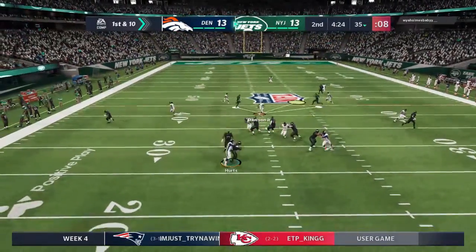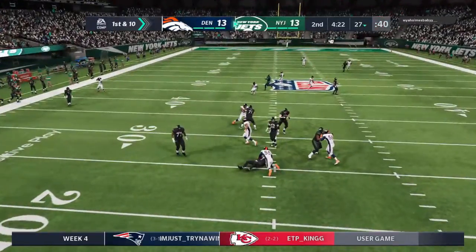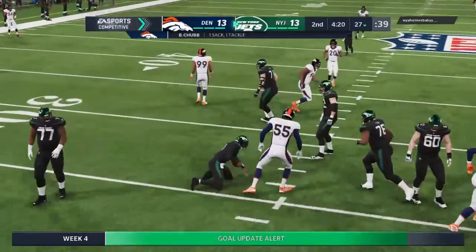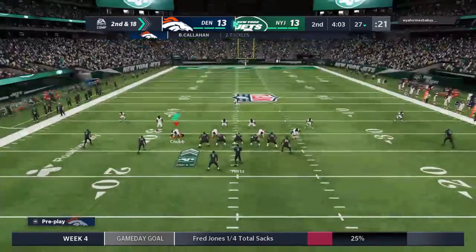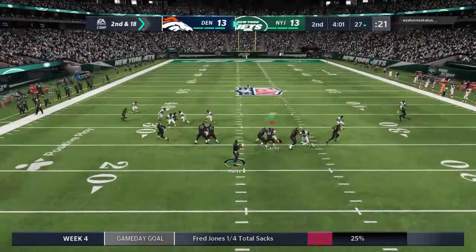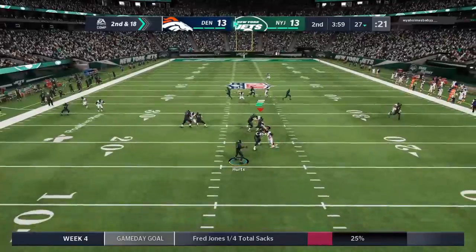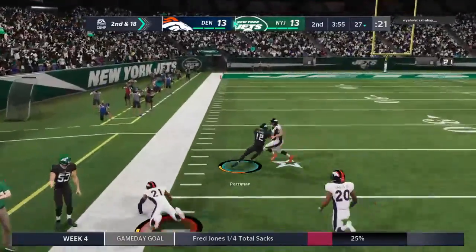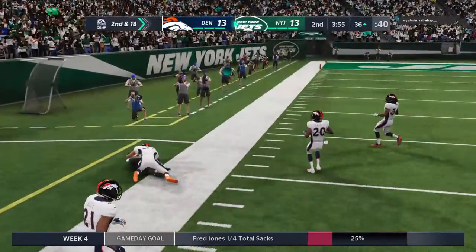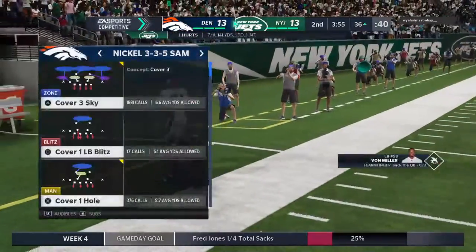On first and 10, it's Hurts. He'll be brought down by the Broncos. It's a sack. Bradley Chubb doing what he does best, getting that sack. Hurts sets up to throw it. Looking for Perriman there. He's got him. And he's going to be out of bounds, but not before he takes it inside the 40.